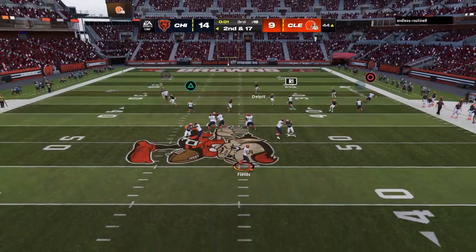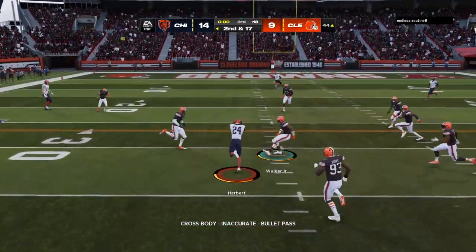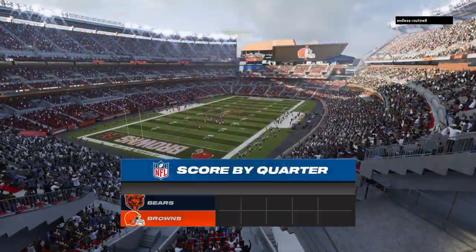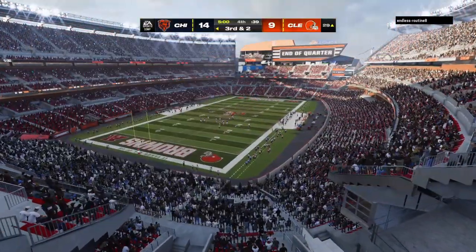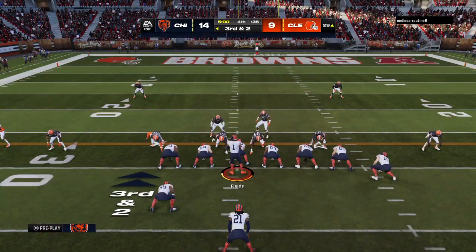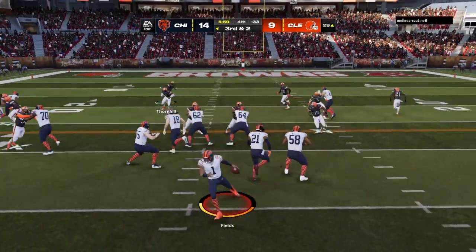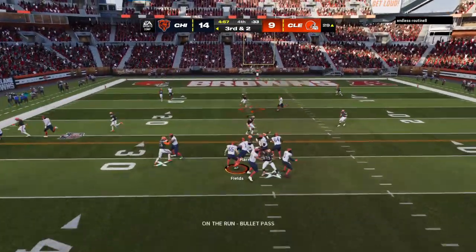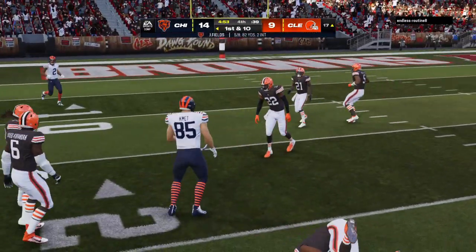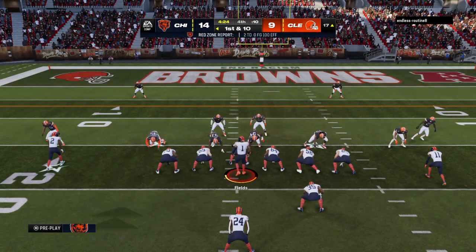On 2nd down, here's Fields. Dropping this underneath with Herbert. And he'll be brought down on what's going to turn out to be the final play of this 3rd quarter. So they'll get a little extra time to come up with his 3rd down play as we played 3 quarters. You are watching the NFL on EA Sports. Fields able to find the open man. That's complete. And they're going to have another first down as he's going to be tackled at the Browns' 17-yard line.